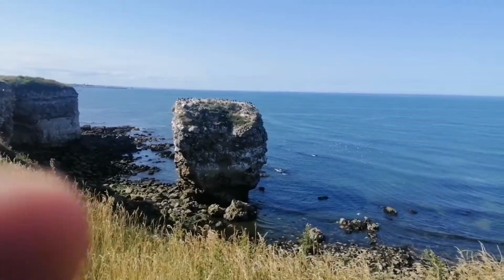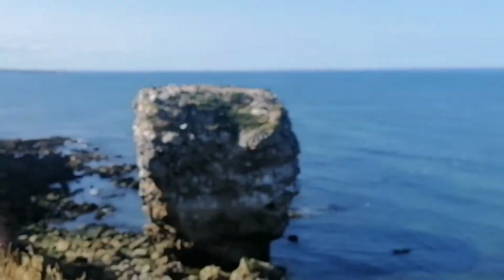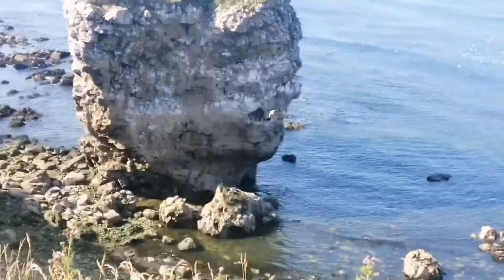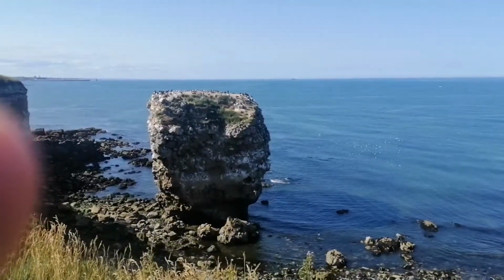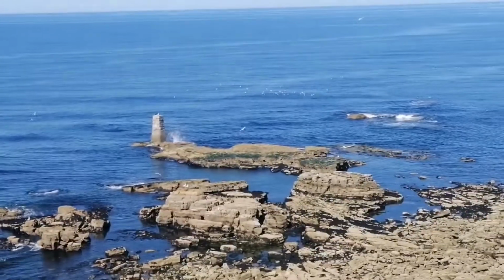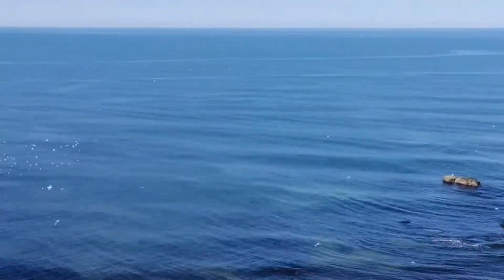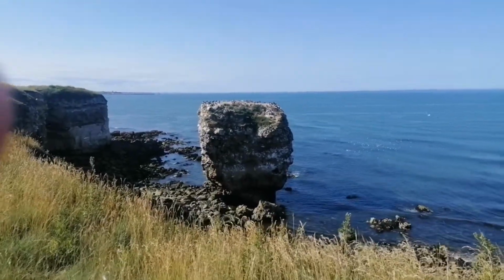Check out that stack. That's that same stack as I just showed before, with all the cormorants on the top. But look at the bottom of it. How long is this going to last before it collapses? Right, let's keep going. Karen does that, you know.